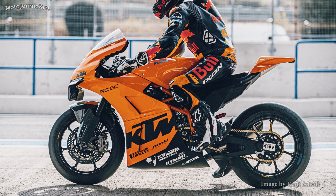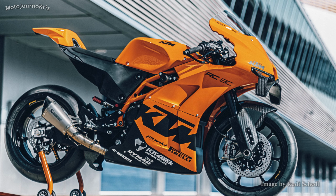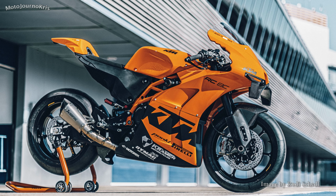So what do you think of KTM's RC 8C Racer? Is the brand moving with the times and ahead of the ball game, or do you still want a road registerable supersport from KTM that sits well above the RC 390?